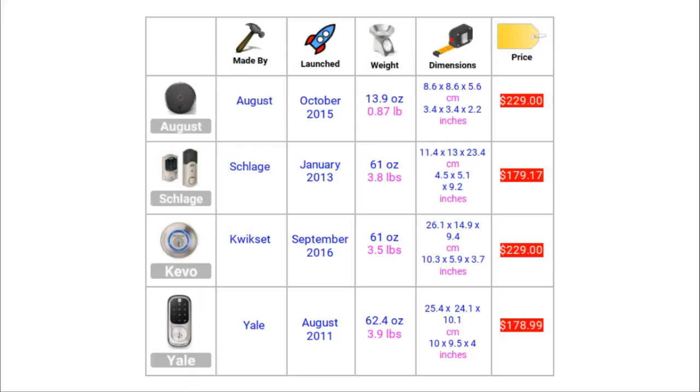Looking at the manufacturers, each of these smart locks is made by a different company. Yale was founded in 1868, Schlage in 1920, Kwikset in 1946, and August in 2012. That makes Yale 142 years older than August. Ironically, the Yale lock in this comparison is also the oldest, launched as it was in 2011. The Kevo is the newest lock and was first on sale in September 2016. So that is over 5 years of difference between the age of the locks.